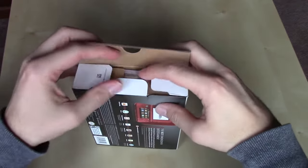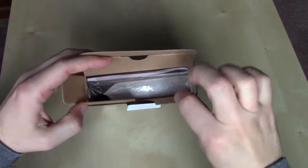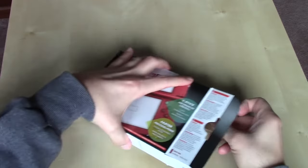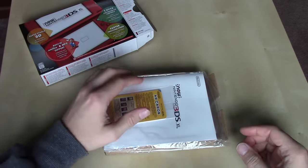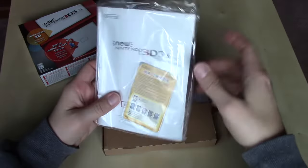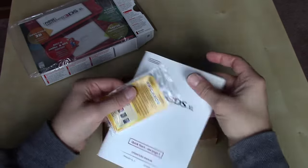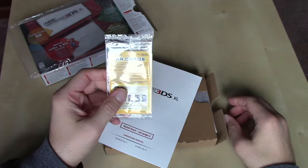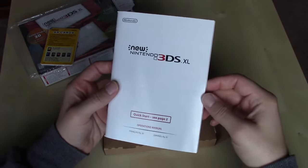There we go. Greeted with a little cardboard tab here that we can pull back. And then the whole thing pulls out just like so. So in the bag, we've got our documentation, which for this particular configuration of the hardware is your AR cards pack. Got quite a few of those by now. And then the instruction manual.